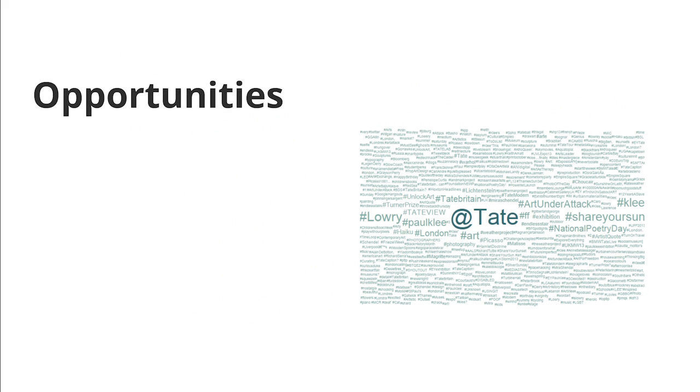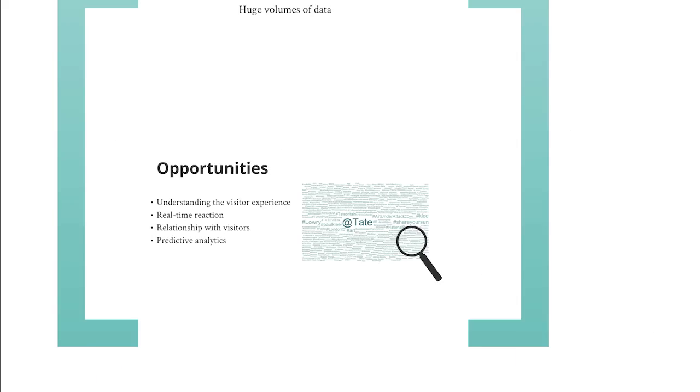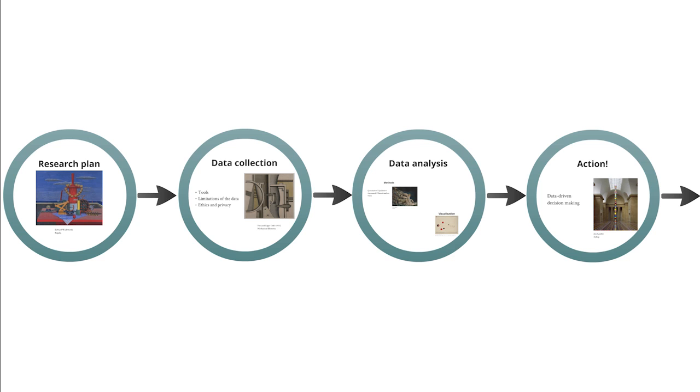So there are some opportunities of analyzing this data. It can help us to understand the visitor experience. We can even react in real time to things we see that are being said on social media. That can even help us to create some relationship with our visitors if they tweet directly to us, or we can respond to negative comments on TripAdvisor. And that can even help us to do some predictive analytics. But there are some challenges to do this.